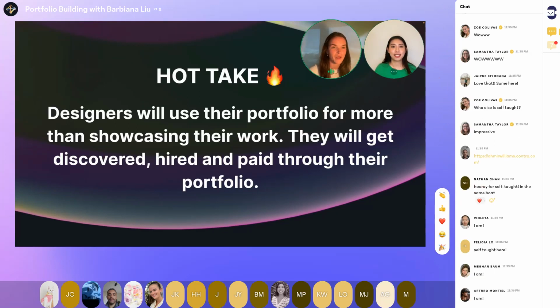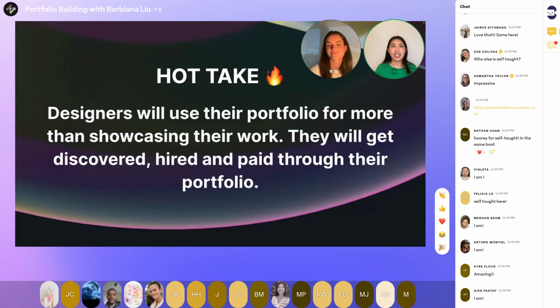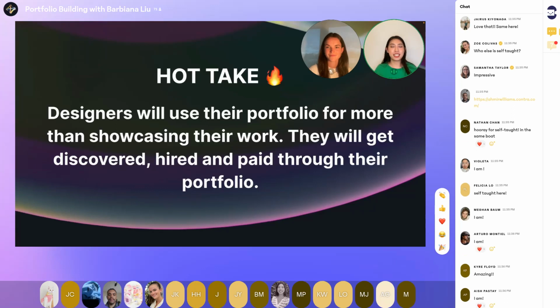So today it's about portfolio. Designers use their portfolio for more than just showcasing their work. They can get discovered, hired, and even paid through their portfolio. So let's take it to the next slide.